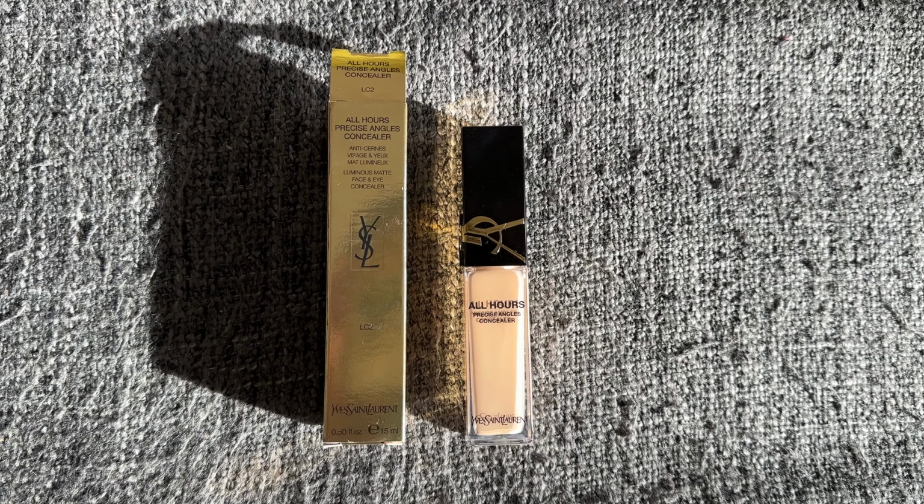Some people like to apply with a sponge, some people love to apply it with a brush, some people apply with their hands. Everyone has their own way. So guys, what I am actually going to do, because I came back to this foundation All Hours, I am not going to apply this foundation because I would like to thoroughly test this concealer not only in my under eye area but all over my face.